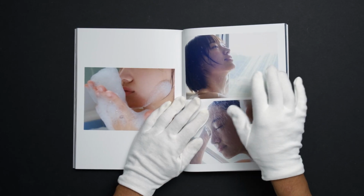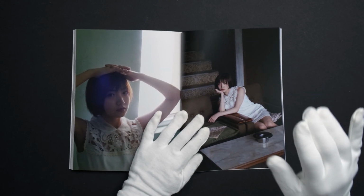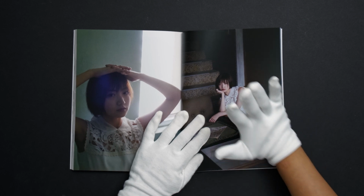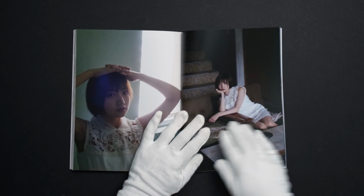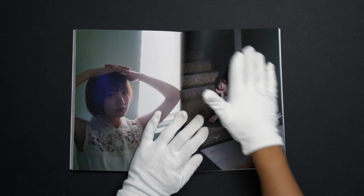I feel like this image right here would have been strong if it was more in focus and maybe the exposure just a little bit down, but that's just me. This image right here though, exposure is really nice. The light is coming from right here, blasting her right here, and I think this is a nice image overall. Expression is a little bit sad, but I feel like it fits with the darkness around her.